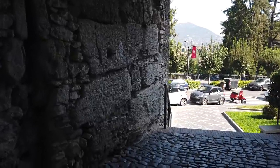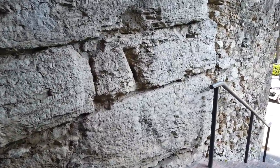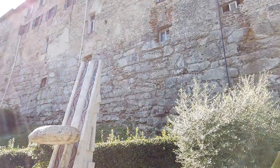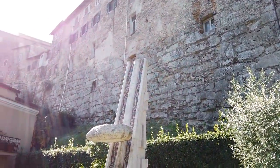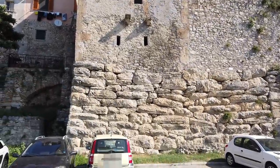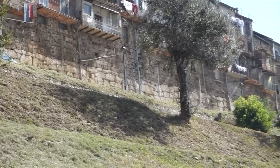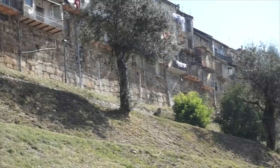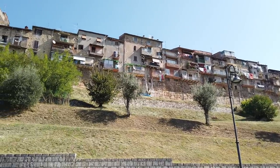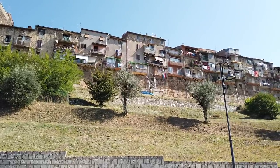It wasn't easy to find the remaining sections of wall. We drove around for a while, stopping whenever we saw them. And here we also have some preserved stretches of wall. It's not obvious to find the cyclopean walls here in Ferentino, but you can still see some stretches of them. As before, there are the polygonal walls below, the Roman squared walls above, and the village above.